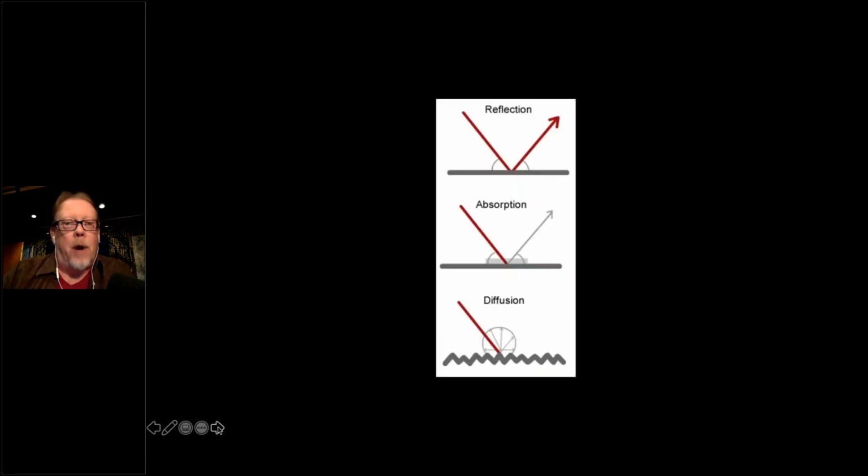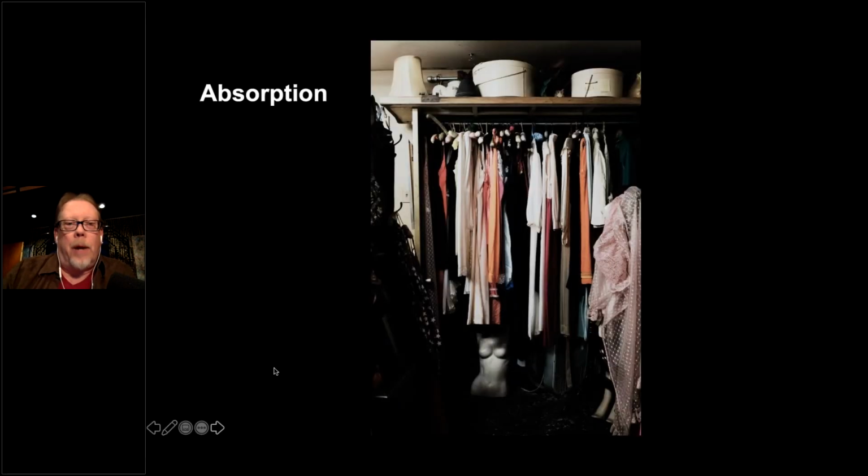Couple things to be aware of. These terms may make sense to you, but we have reflection, which is when things bounce off. We have absorption, and then we have something called diffusion, which is scattering the sounds around so they don't build up in any one location. Those are just acoustic terms, but we're able to apply that in the home. One is recording, let's say, a saxophone solo in your walk-in closet.